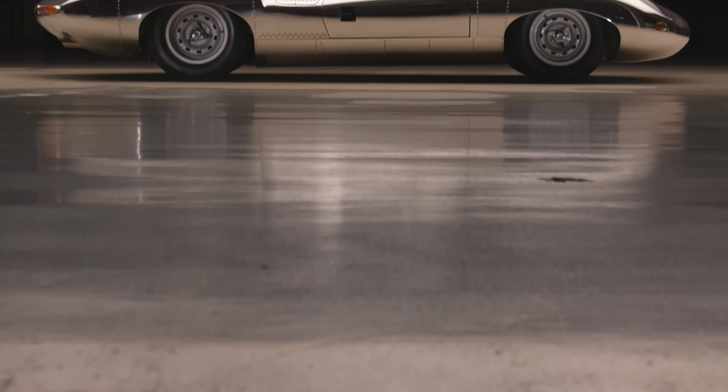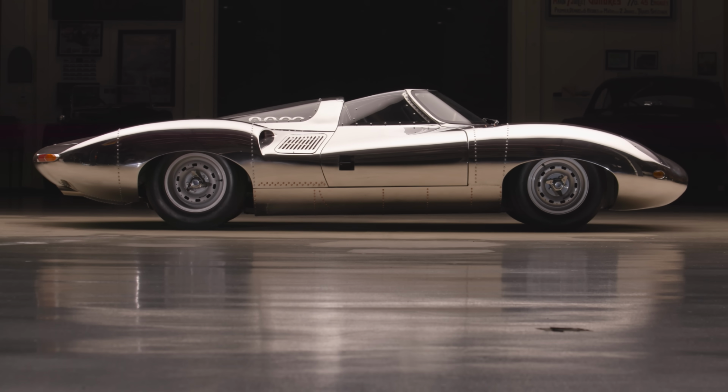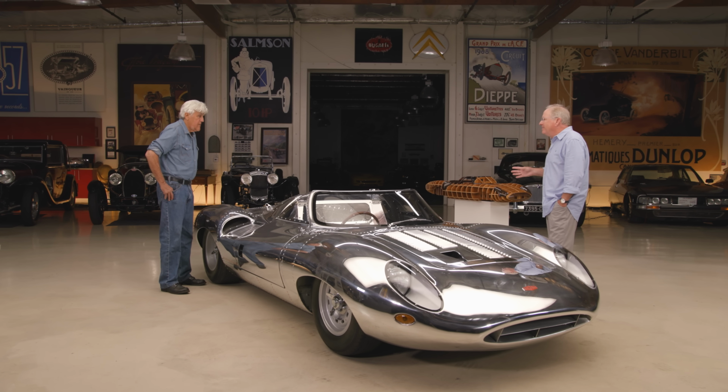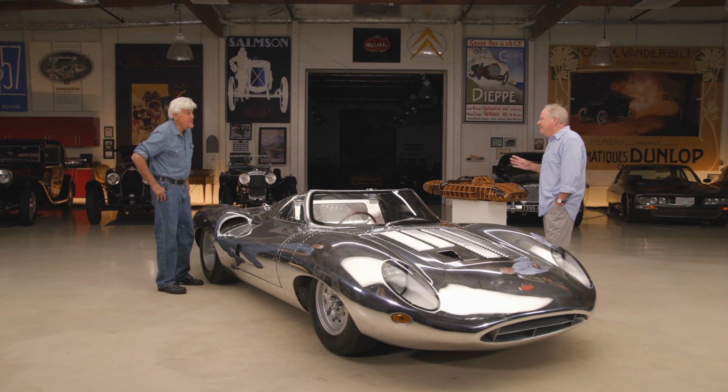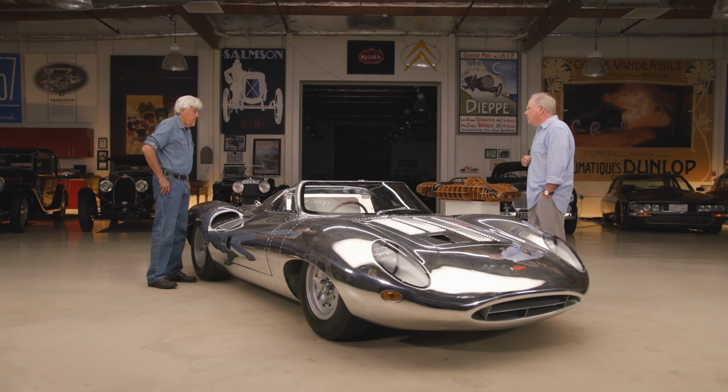Now, this has a Jaguar V12 single cam. I see you've got fuel injection in here. What has been done to the engine? As the British would say, it's been uprated slightly with higher compression. It's been recommissioned, and it's slightly larger displacement. This is 6.4 liters. And then it has electronic fuel injection.